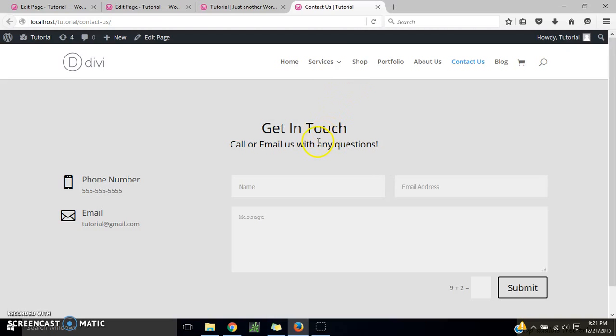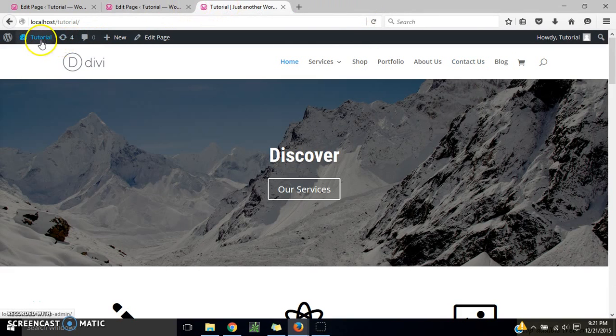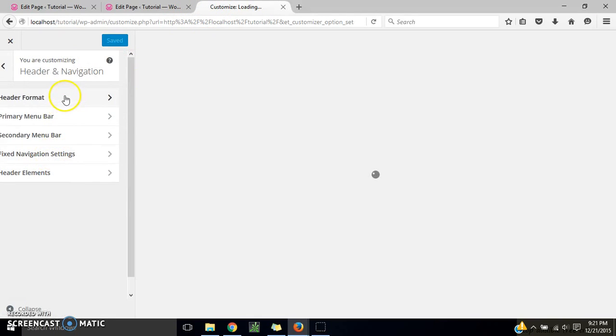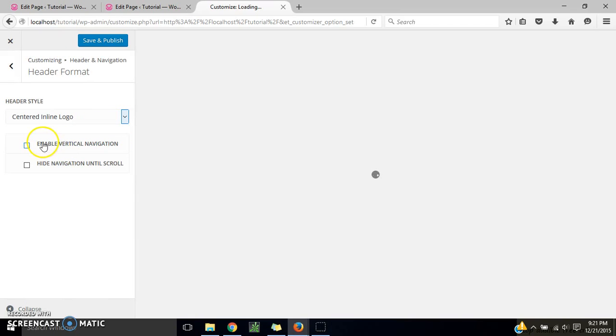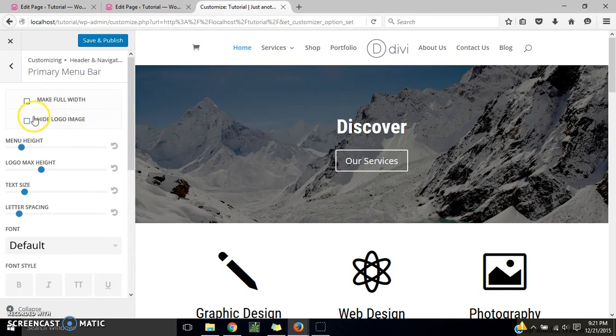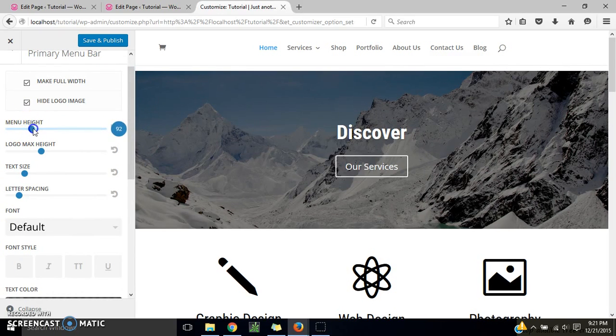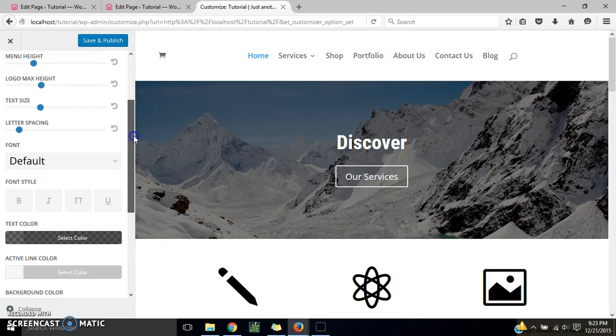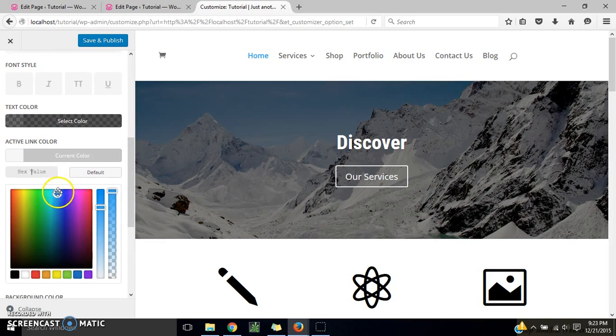So now that we got the home page and the contact page done, we're going to work on the header. So to do that, we're going to go to Theme Customizer. Now we're going to go to Header Format. We're going to do Centered Inline Logo. We're going to primary menu, we're going to hide the logo. We're going to make it full width. Menu height's going to go to 100. Text size is going to go to 16. Okay. And active link color, we're going to change it to a nice red color.